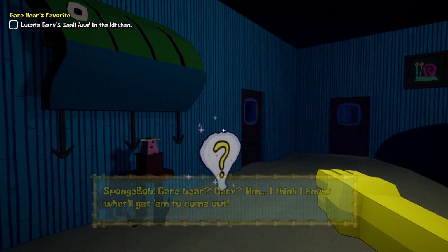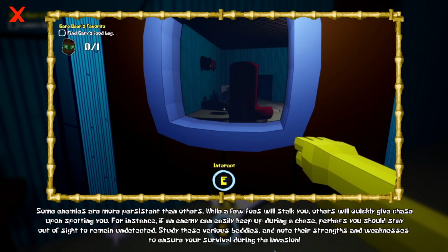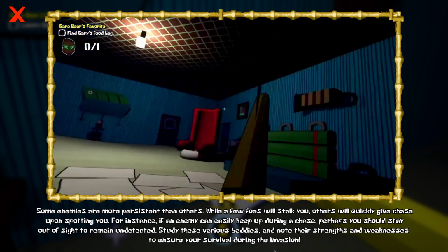As well, I'm good at being patient. Gary, I think I know what will get him out. All right. Some enemies are more perceptible. Do you look at that? Dang. Oh my goodness! Look at that.